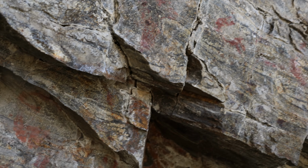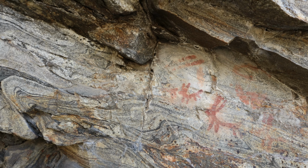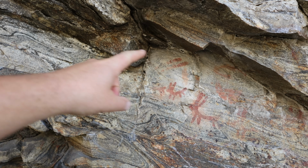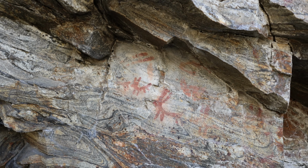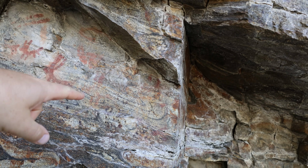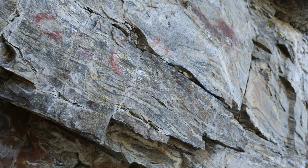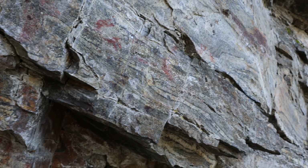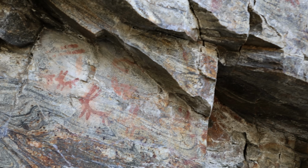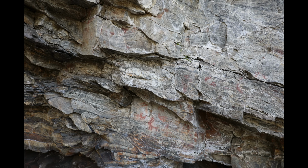So what I'm going to do is I'm going to go back home, use my software that enhances this, and see if we can pick up other stuff around this area. But these are really cool. So there's like 2, 3, 4, 5, 6, 7, maybe 8, 9, 10 individual pieces. Using photo enhancing software, we can see more rock art that wasn't clear before.